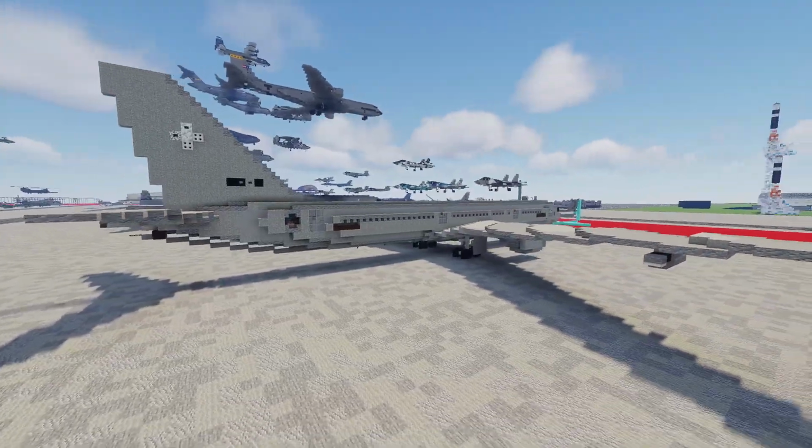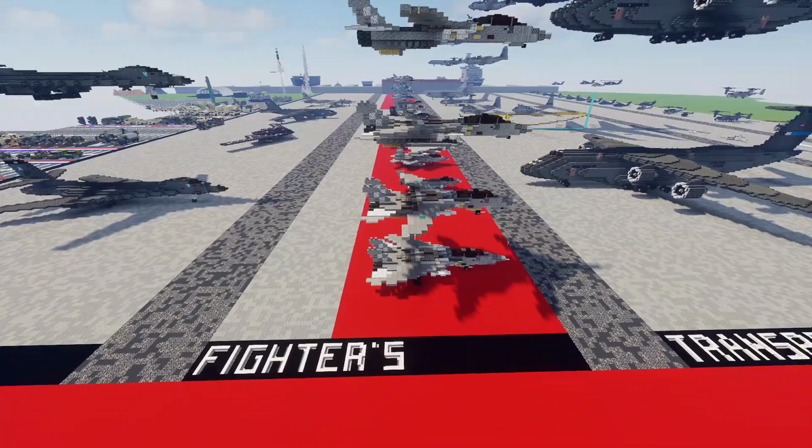That looks like a civilian airline with all these windows though. Alright, next up we have fighters.